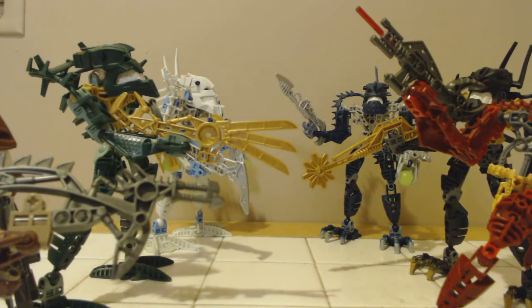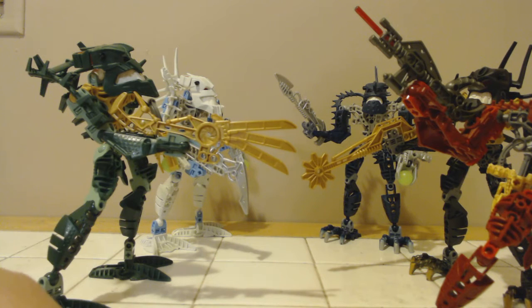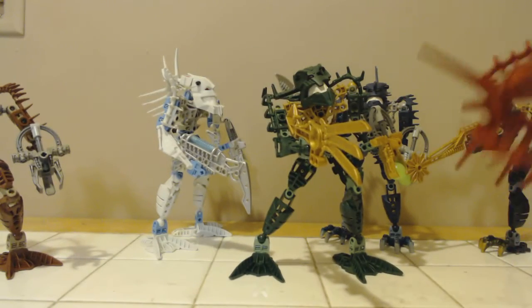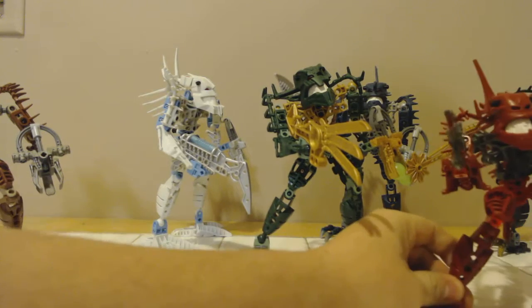A little more background information. The Piraka are part of a race in Bionicle known as the Skopti, some kind of reptilian race made up of mainly thugs and pirates, at least as far as I can remember. As you can see, they each have their own spine. Now I'm going to get into the flaws of each set.